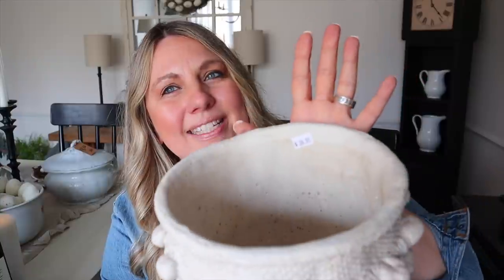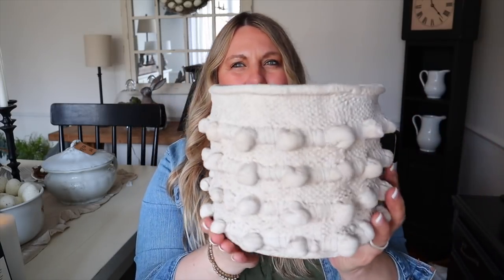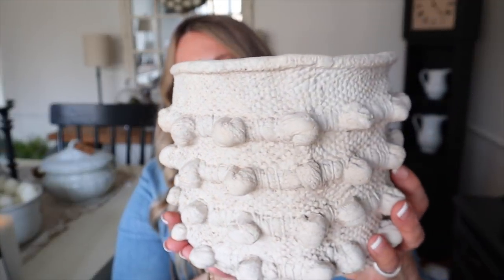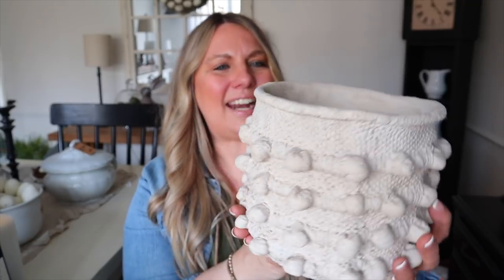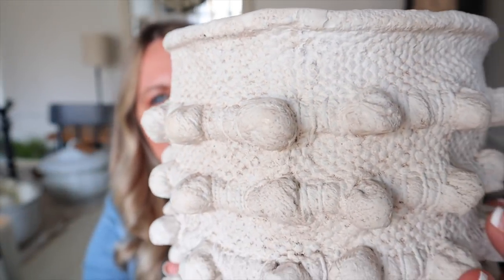It was $26.95. I thought that was a reasonable price. And then there was a bigger one too. And I just love the texture on it. Look at that texture, it's so different. The ones at Anthropologie are a lot more than this one, and I actually think this one is nicer than the one from Anthropologie. I love it. It's kind of got a basket weave to it. It's really just different.